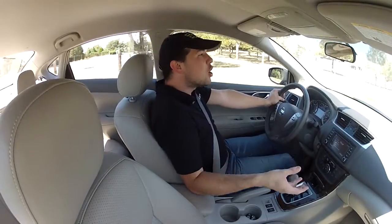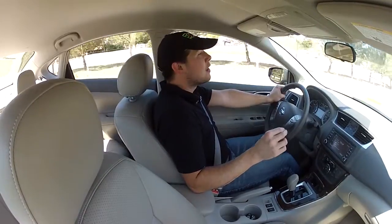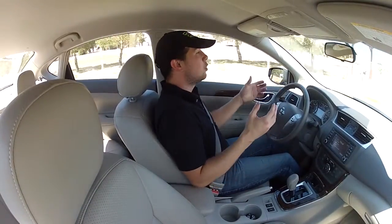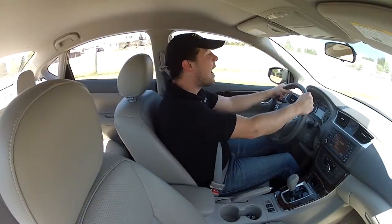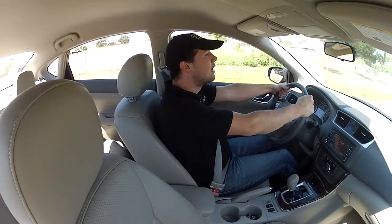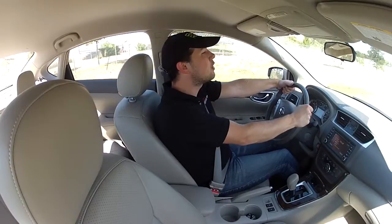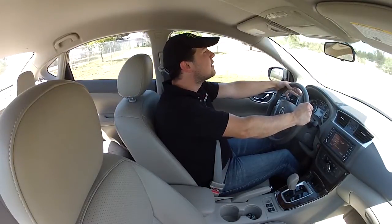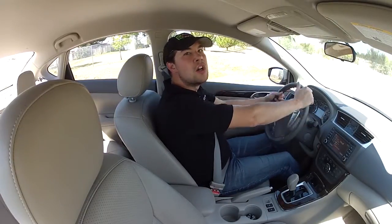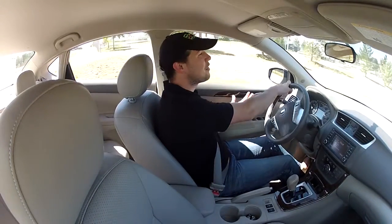And even more so, it has a very large trunk that will allow you to put a whole bunch of stuff in it. I have to admit that I do a lot of events and traveling, and we go to the airport a lot back and forth, and so it really gives me a chance to test a lot of these cars' abilities to carry passengers and things.